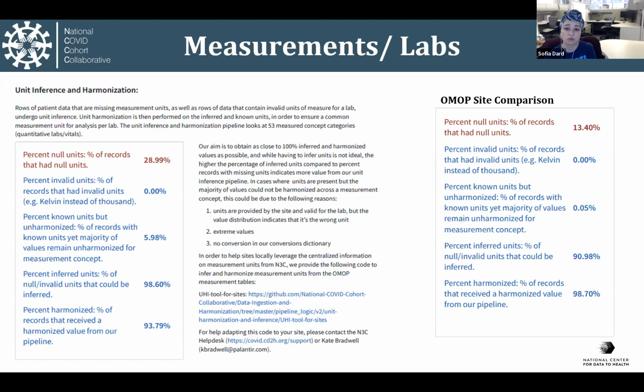Sometimes sites don't know that it's happening, and it's something they can just quickly fix. Otherwise, once they start investigating, sometimes they do discover actual ETL issues. But we're hoping that this will at least highlight the issue and that they can then figure out what their next steps will be. Obviously, once this data gets into the enclave, that 28.99% gets inferred and rescued by the pipeline. So their data looks a lot better in N3C, but we are hoping that they can also make some local changes. And then I think you had another question about how the site-specific scorecard looks in general.